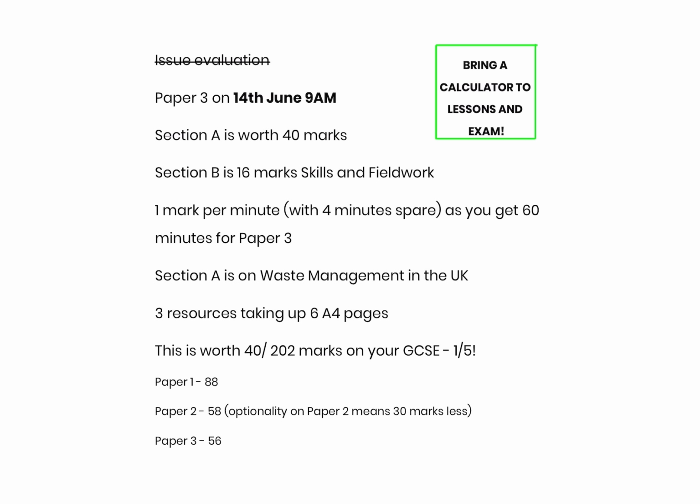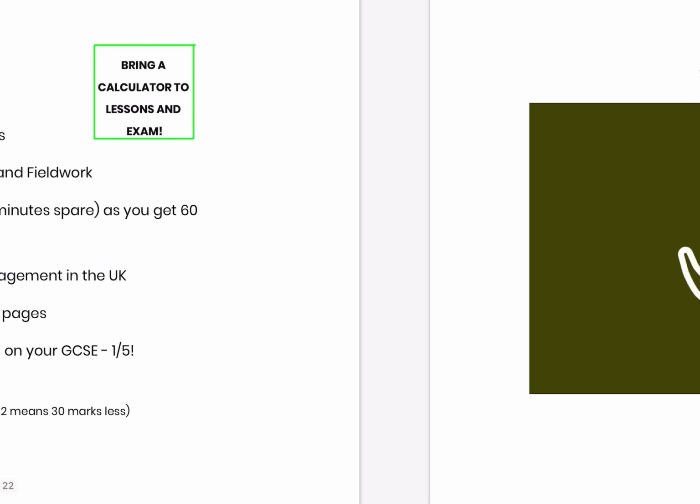This whole booklet that we're going to talk through now is worth 40 marks, we know that already, out of a total of 202 marks on your GCSE, so it's equivalent to a fifth of your grade, so well worth putting in the time to revise it.